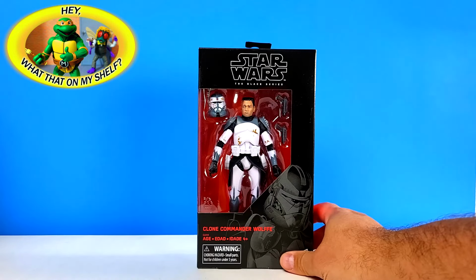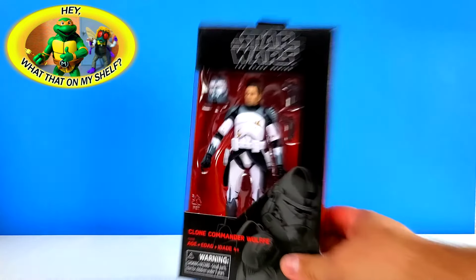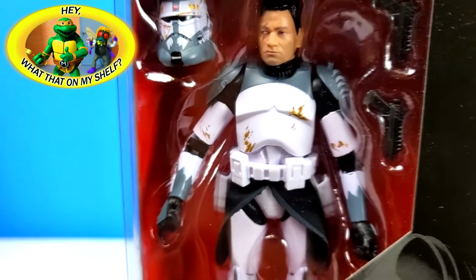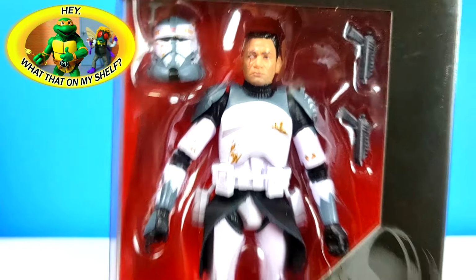Picked this up from Mandalorian. Well, let's do this one first. This is another Clone Trooper. This is Clone Commander Wolf. Straight with some poop deco on his outfit. I don't know about that brown. Couldn't have just went with like a scrape gray or something. It has to be poop brown. Okay, whatever. Okay, getting to the Mandalorian now.